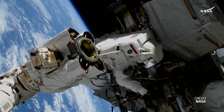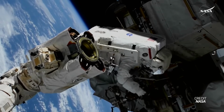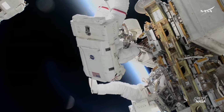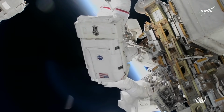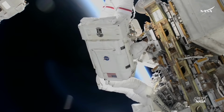While Sunny was out there doing work and breaking records, Butch was on a quest of his own. He was tasked with taking samples around some vents on the station's exterior to see if microbes sometimes escape from the station, as well as if they survive and how far they make it into the space environment. The astronauts wrapped up their 5-hour and 25-minute spacewalk at 18:09 UTC.